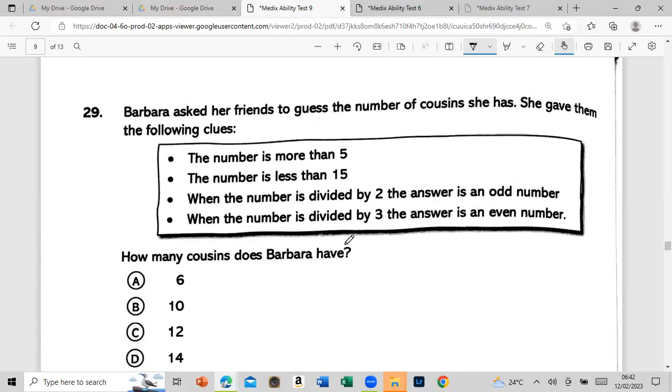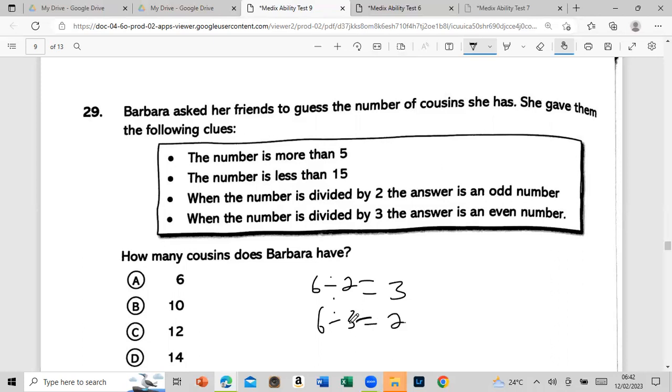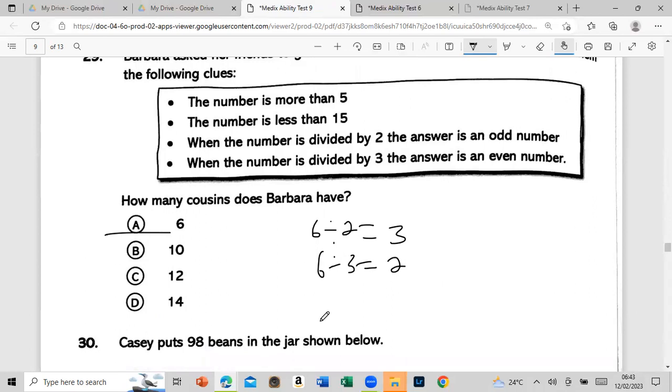When the number is divided by 2, it's odd. So I'm going to say 6, because when I divide it, you get an odd number. When the number is divided by 3, it's even. So 6, you know. Let me see what else. It couldn't be 12, because 12 divided by 3 is 4, that's an even number. 12 divided by 2 is 6, which is even, so not 12. And you can eliminate 14 and 10 because they are not divisible by 3. So it has to be 12 or 6. But if I use 12 and divide it by 2, you get an even number. So that is 6.